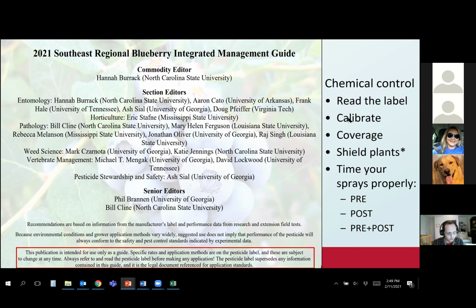Other things that are always general recommendations: you're going to calibrate your sprayer. You're going to make sure you have good coverage. You're going to shield your plants if you have any sort of materials that could be harmful to your blueberries. And you're going to time your sprays properly and appropriately, whether you have a pre, post, or a pre plus post combination application. So make sure you're scouting and timing it relative to when those weeds are in the field.